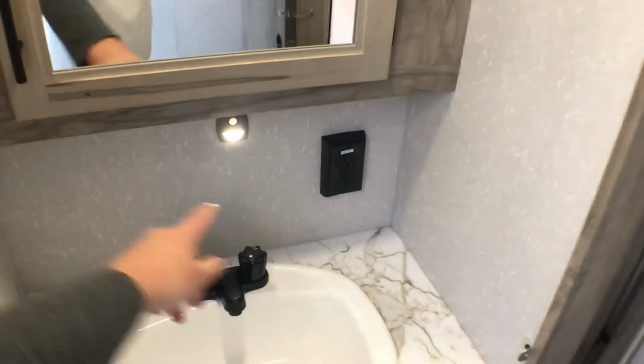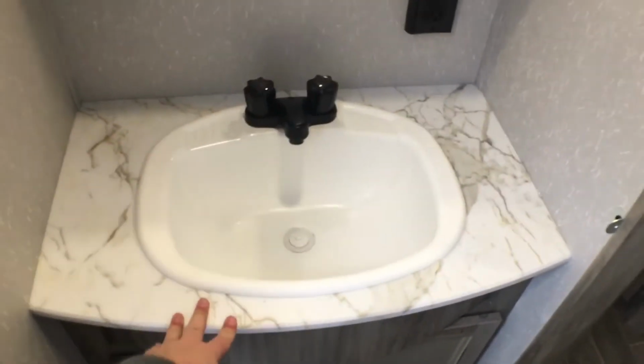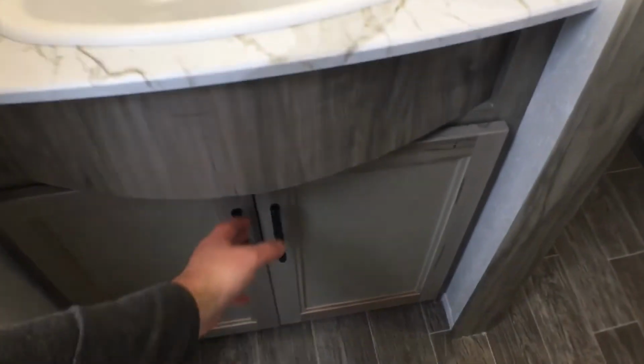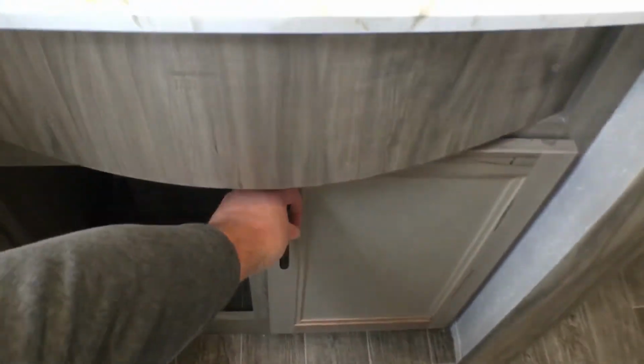Up here you have a nice medicine cabinet with a mirror. Motion sensor light here for the bathroom, GFI protected outlet. Nice Forest River size sink. And then good countertop space on either side. And then down here, you're going to have more storage. So alright guys, let's go ahead and we'll jump up to the master bedroom and take a look at some of the features there.